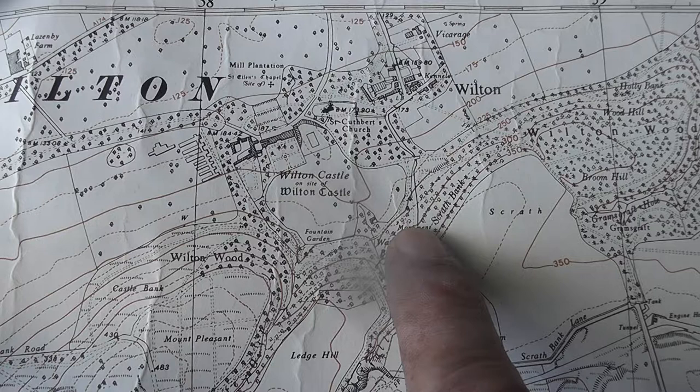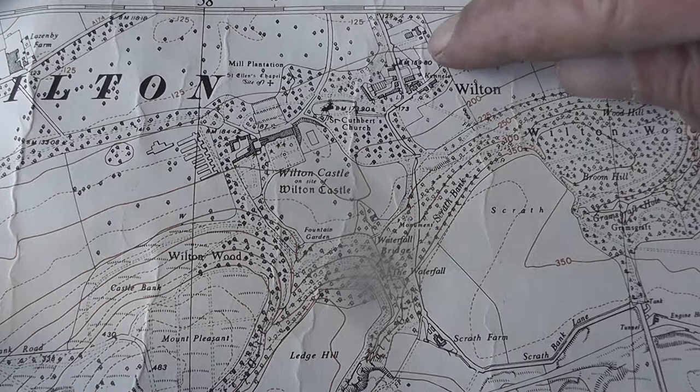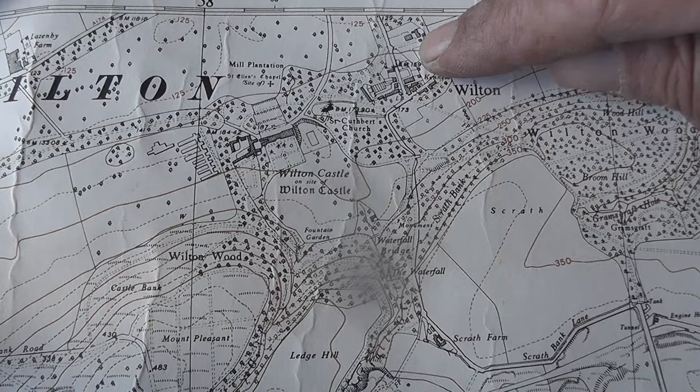This is the vicarage. This little building in front of it was an Anderson shelter. I think it must have been there from the war. But when I was a lad, it was the scout hut. Lazenby and Wilton scouts used to meet there.